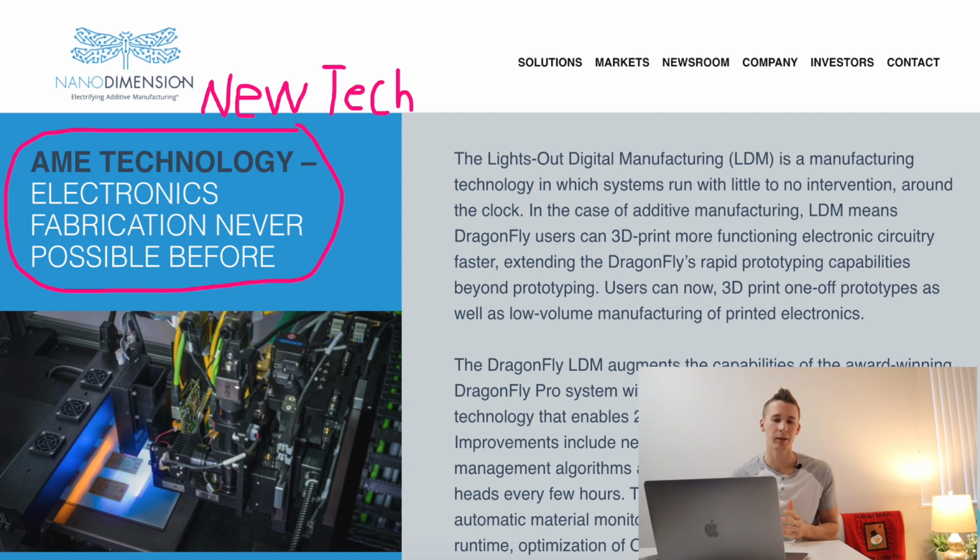Okay, so Nano Dimensions has developed a new technology that is supposed to be very disruptive. It's AME technology, electronics fabrication never before possible. So, lights out digital manufacturing is a manufacturing technology in which systems run with little to no intervention around the clock. In the case of additive manufacturing, LDM means Dragonfly users can print more functioning electronic circuitry faster, extending the Dragonfly's rapid prototyping capabilities beyond prototyping. Users can now 3D print one-off prototypes as well as low volume manufacturing of printed electronics. So that is a lot to understand.